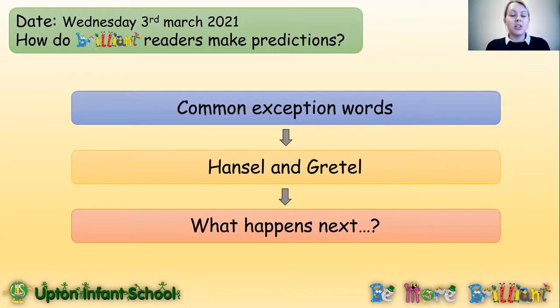Then we're going to be reading the traditional story of Hansel and Gretel, but there is a problem with my version of the story and I'm going to need your help. This is where our predictions are going to come in because we need to guess what happens next.